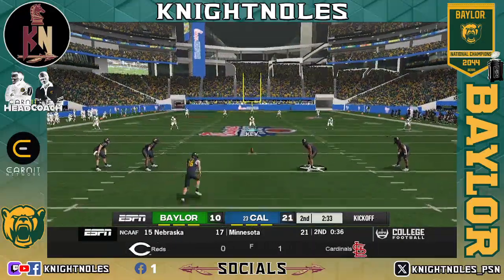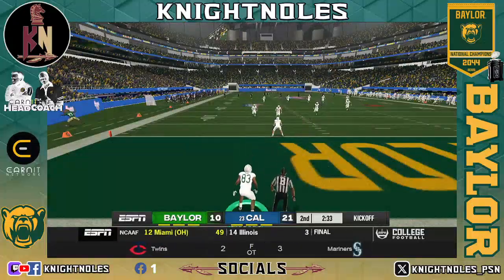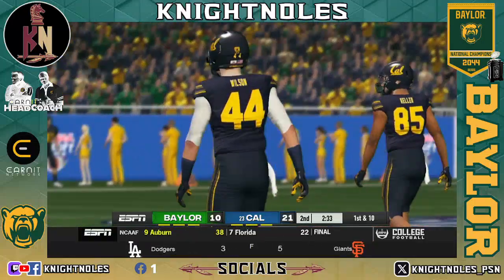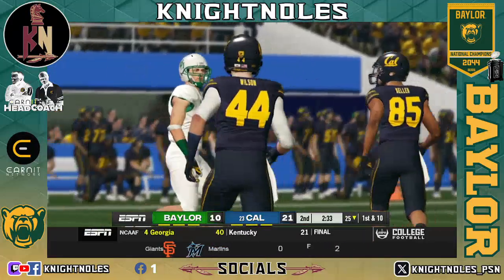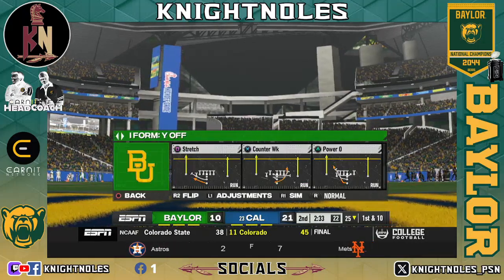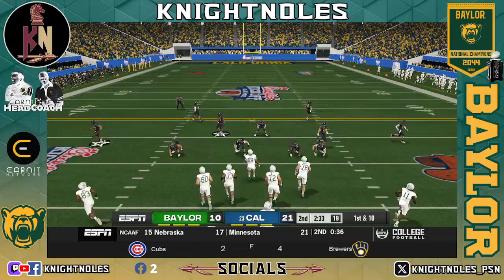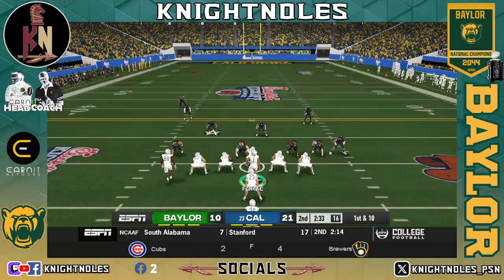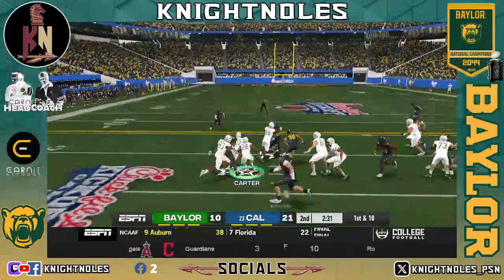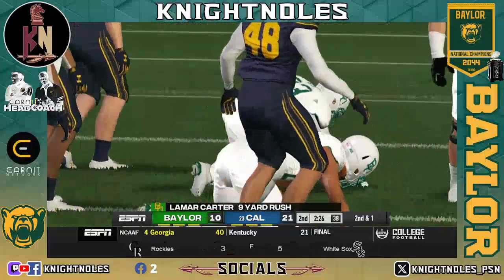The kicker looks like he's ready to kick this one off. Nice kick, plenty of distance. And they can forget about returning this one. We're about set to start things up again. And down he goes at the 34. That's a deal.